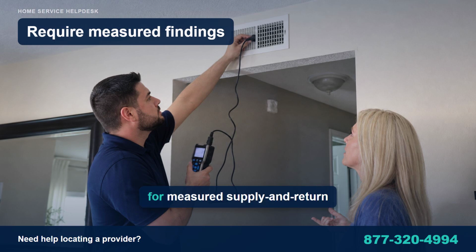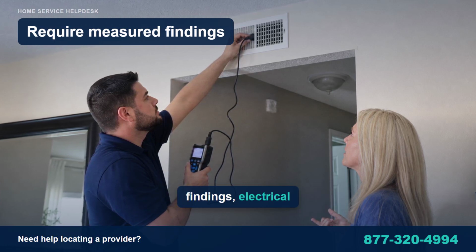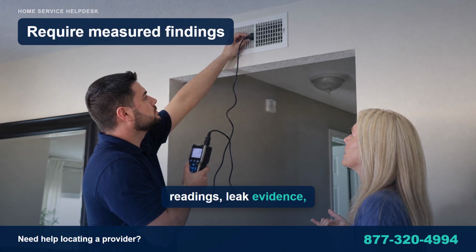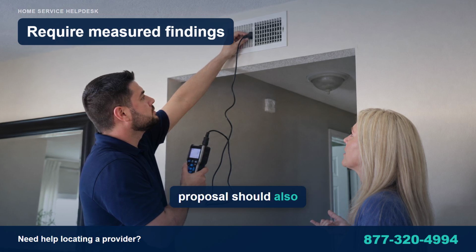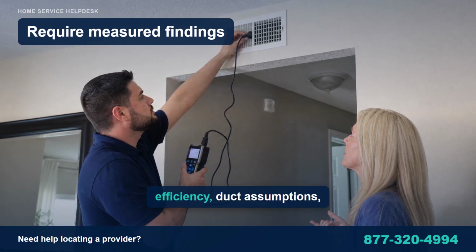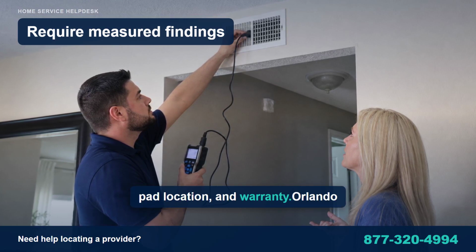Ask the contractor for measured supply and return temperatures, airflow findings, electrical readings, leak evidence, and the exact failed component. A replacement proposal should also explain equipment size, efficiency, duct assumptions, condensate routing, pad location, and warranty.